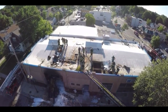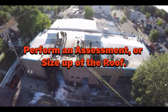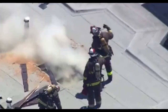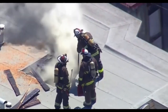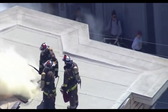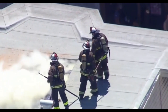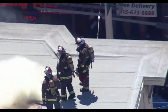When assigned to the roof, your first responsibility is to perform a thorough assessment or size-up of the roof. This includes identifying the type of roof, whether it's peaked, flat, bowstring, or another type, its stability, the presence and location of any fire or smoke, and any heavy roof loads, especially if crews are working underneath. You'll also need to report on any firewalls, attic conditions, and if the building has an unusual footprint.